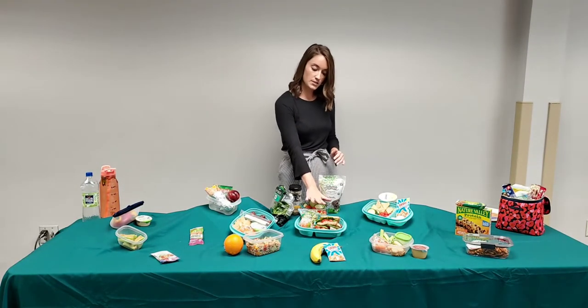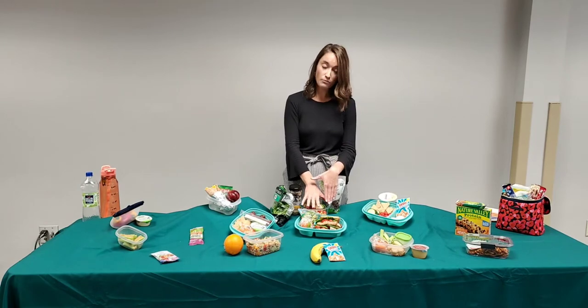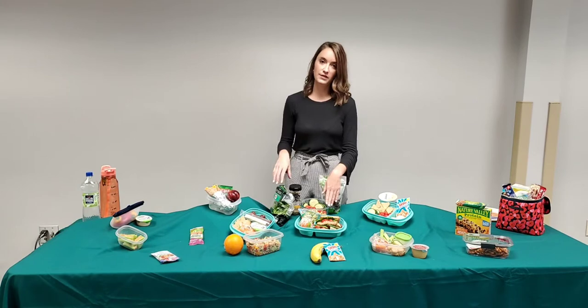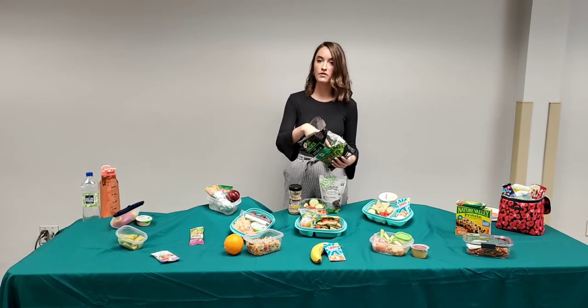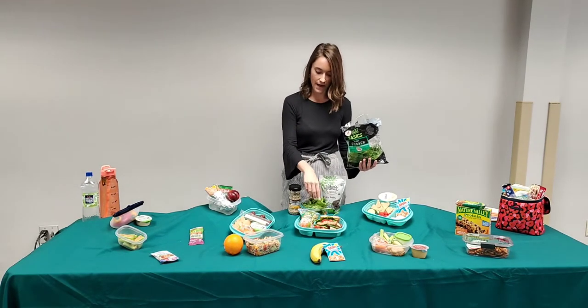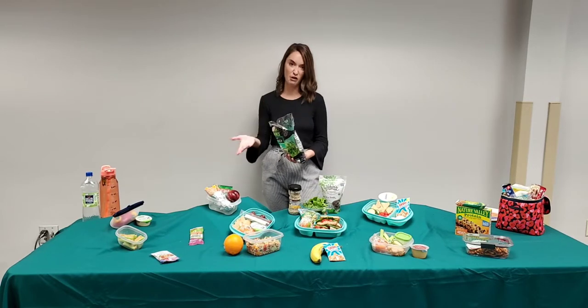And I will put this in the fridge. I'll wrap it up and put it in the fridge for the week. So I might make 4 or 5 of these. And I don't add the lettuce yet. And then what I do when it's time that morning or the night before, I will add the spinach on top of that prepped salad, so that the spinach still stays fresh.